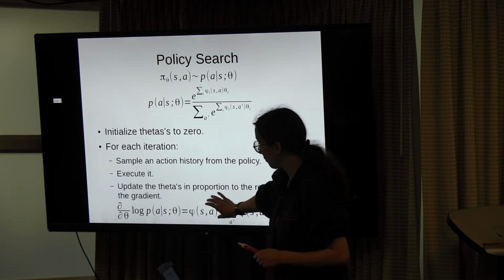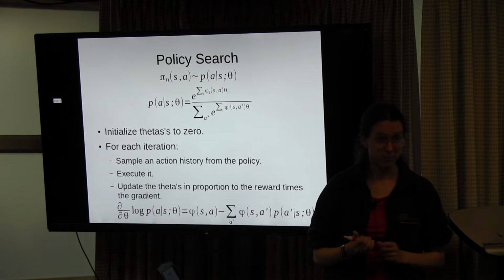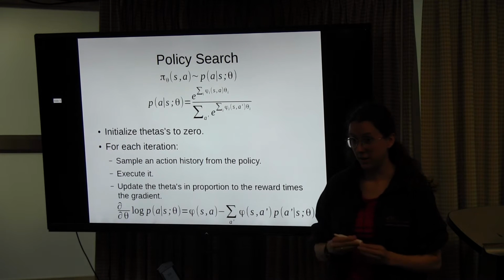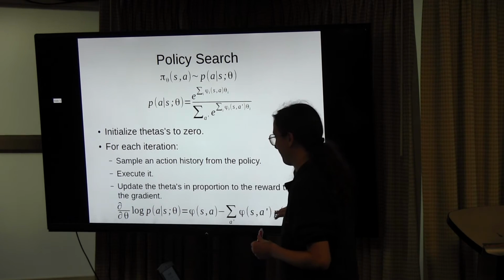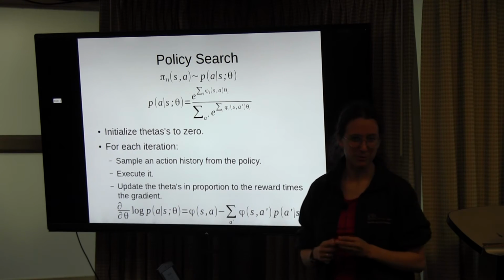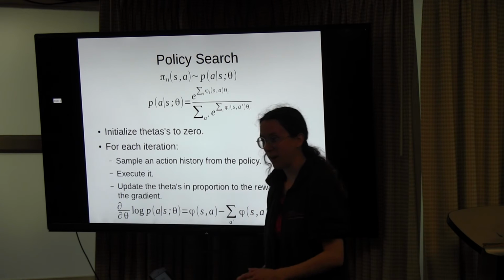So again, this equation comes from taking the derivative of this with respect to theta. But it actually has a pretty intuitive interpretation. So don't get scared even if it has a derivative in it. The way that it's doing its update is kind of natural. All right, so now let's, yeah, question.